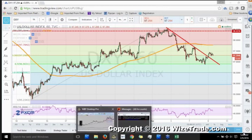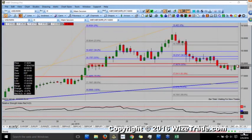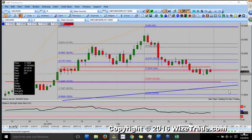Okay, so here's the peso. What happened to peso here? All right, there it is. So the peso was staging a little bit of a rally overnight. Notice how we got stuck again as we closed in on that $18 level.